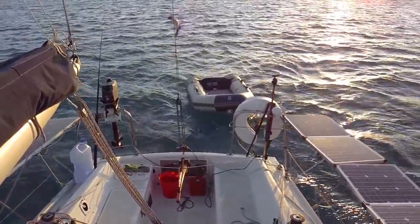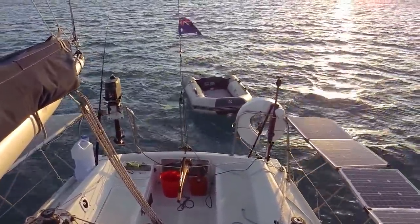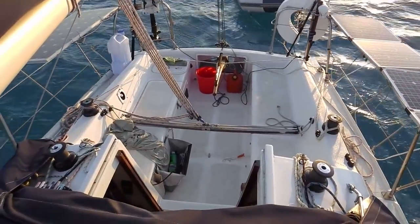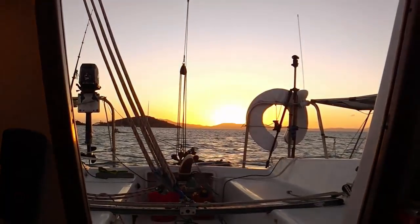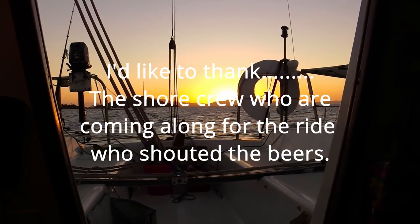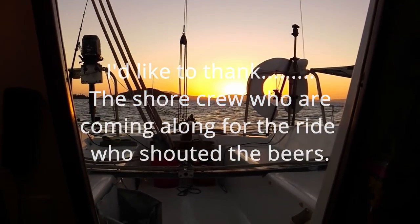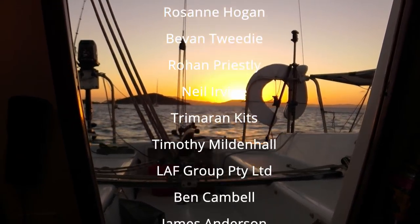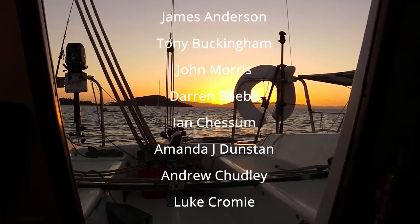Taking the outboard off and everything out of the dinghy so that it can just flip, and cleaned up the cockpit in case I've got to move in the night. Well, as I'm making tea, the sun's just set over Cape Conway.